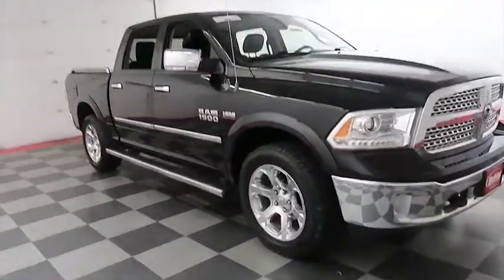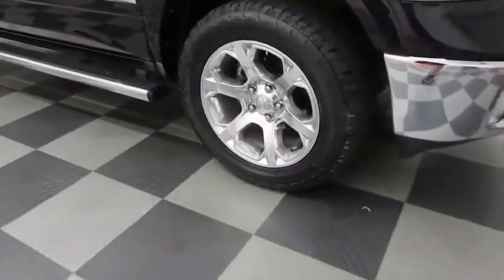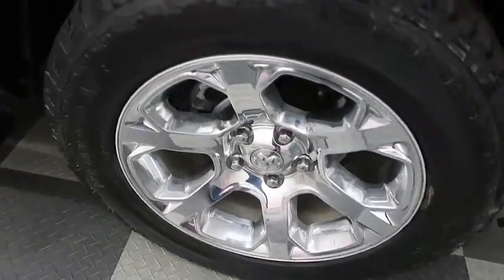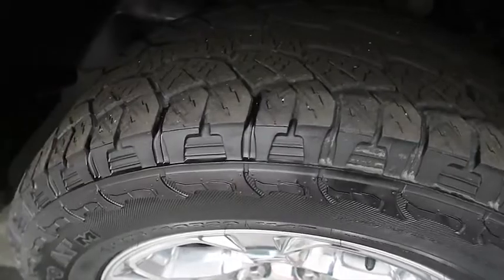A look down the passenger side. You have chrome wheels. We're going to take a look at the tread on the tires as well. Running boards on the side.